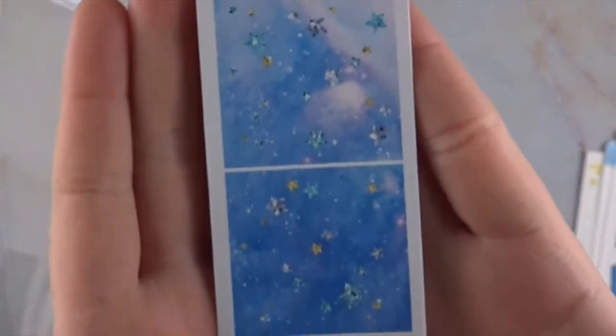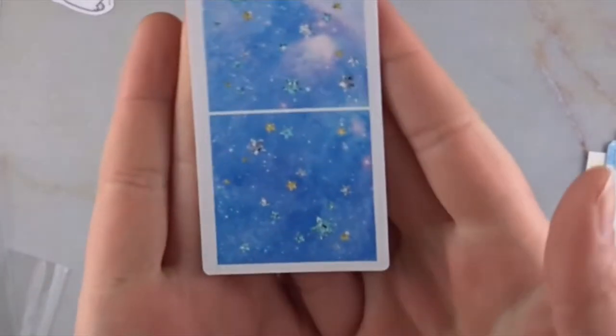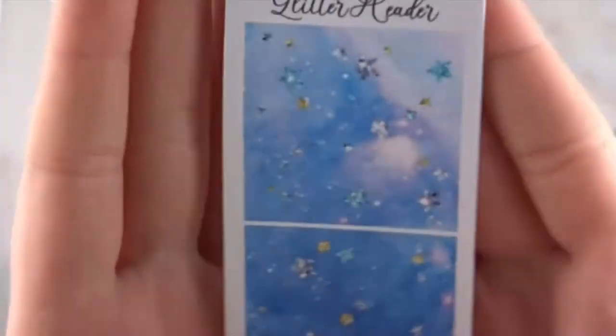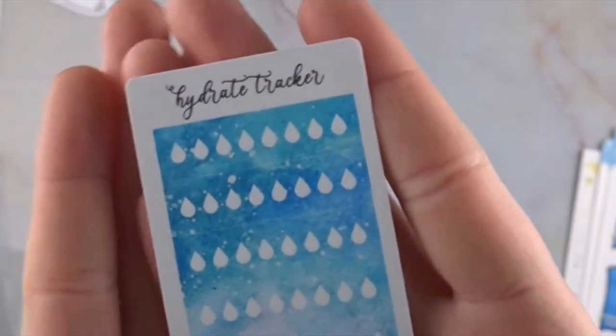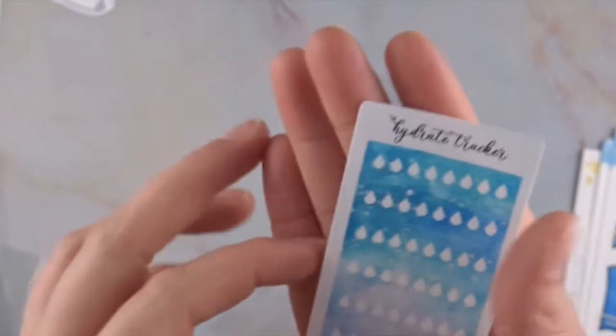All right, so first it looks like this is like a... Oh, these are glitter headers. I was going to say, they're full boxes. No, it says glitter headers right there. So, that's pretty. Super pretty. Next, we have a hydrate tracker, which is awesome because I really do need to drink more water. I tried to, but that is hard sometimes.